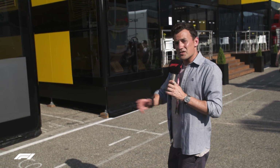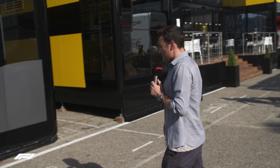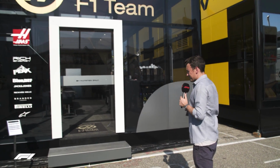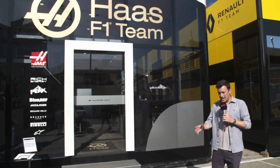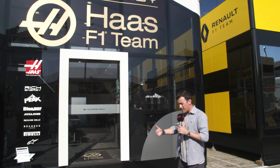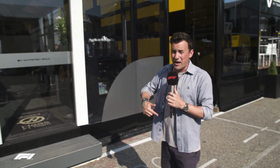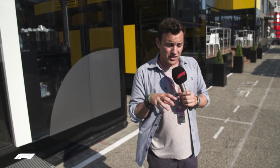How big is the task, though, that lies ahead of Haas? Mars? Beyond, possibly. It's huge. They are going one step further this weekend. They've brought an upgrade to the Silverstone package, which K-Mag will run again, with Romain Grosjean still with the Australia spec of the car. Of course, what they needed was a full race distance on both cars to get the feedback and all the data to know which direction they wanted to go down.